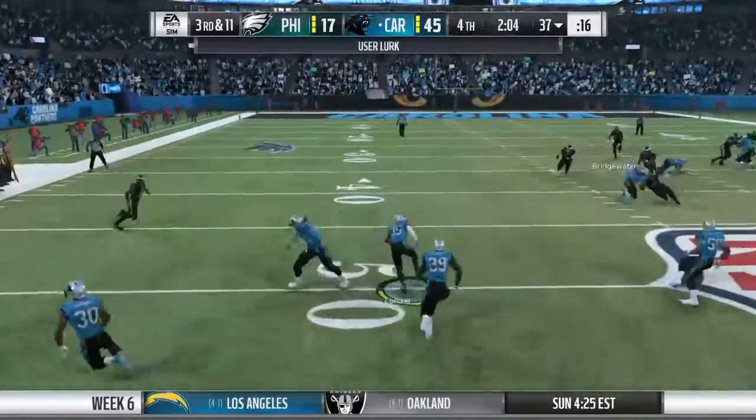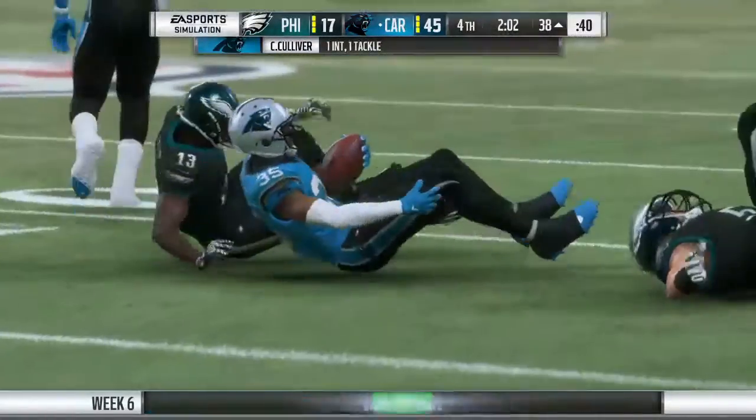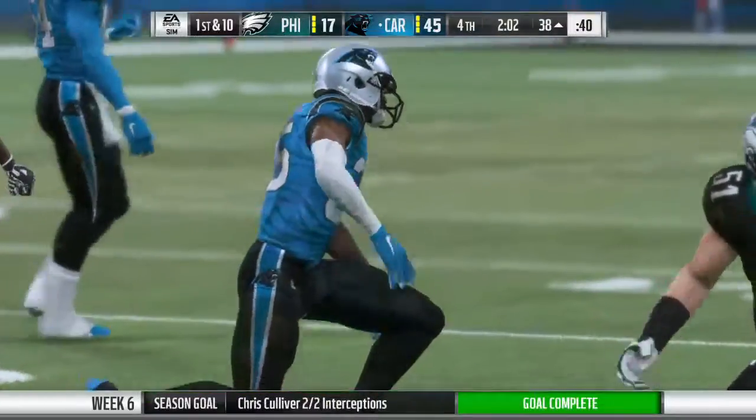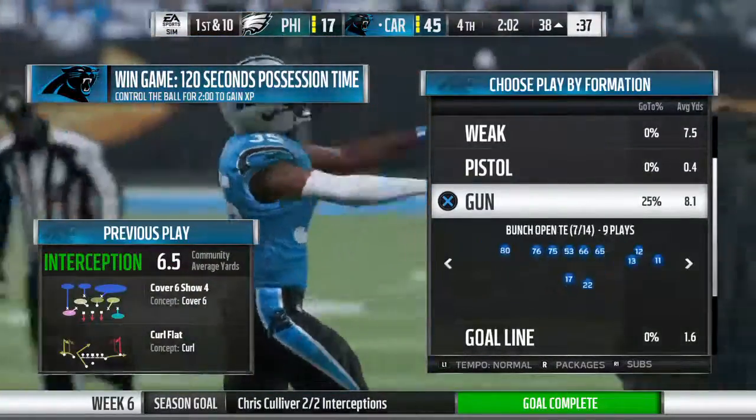And my goodness, another interception. Picked up by Chris Culliver. And this one will be returned to right around the 38-yard line. The interception woes, they just continue to mount.